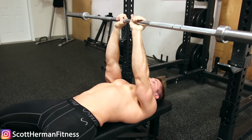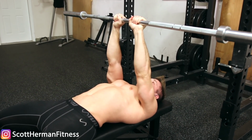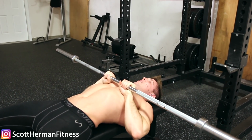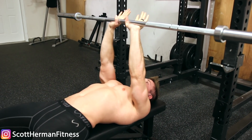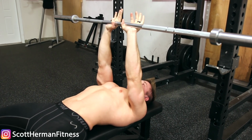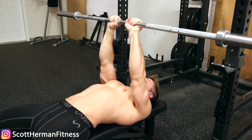It can actually start to put some pressure in your elbows as well. And I don't really know where this originated from, but a lot of people seem to think that they're able to target their triceps more when they bench this way, or they think because the exercise is called a close grip bench press that they have to grab as close as humanly possible. So guys, if you're doing this exercise and your grip is like this, you're doing it wrong.